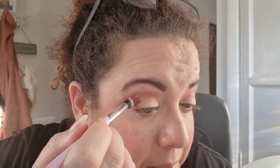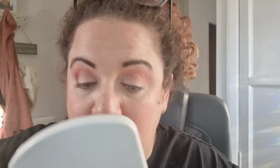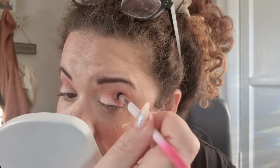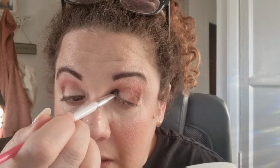So I'm going to just tap that here. I haven't done a halo eye in so long. I'm just going to tap that in with this brush. This actually isn't as soft as some of my other brushes. I've just realised as I'm tapping it on, it's just slightly sharp. Nothing too bad, but it's not as soft as some of the brushes that I own. So I'm just tapping that on the outside here, and then I'm going to tap it on the inside here. I want to leave about, I don't know, a centimetre in the middle of my eye.